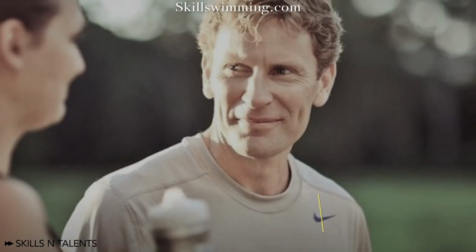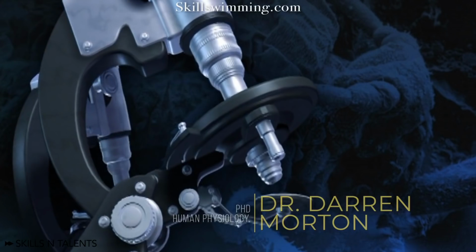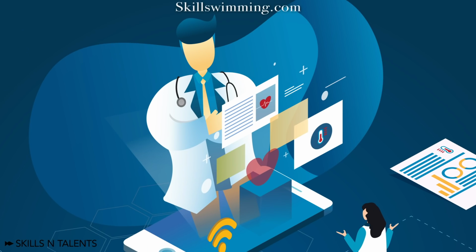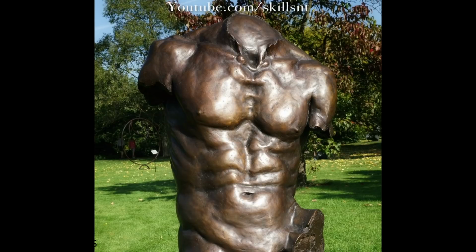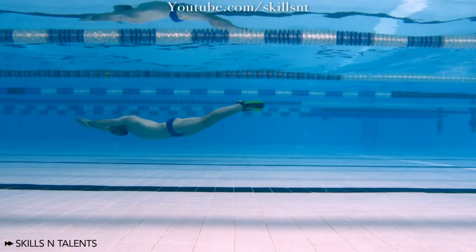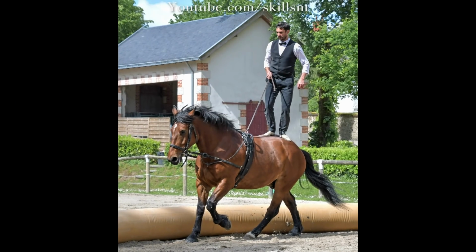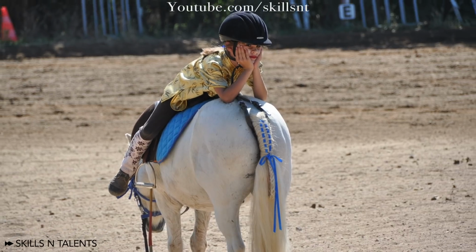Australian scientist Dr. Darren Morton is the go-to expert on this. He did his Ph.D. on side stitches and has been involved in numerous studies. He says that stitches are more common in activities where you move your torso repetitively. This includes swimming, of course, but also running and horse riding. That is probably why in Mexico we call it horse pain, because you often get it while riding a horse.